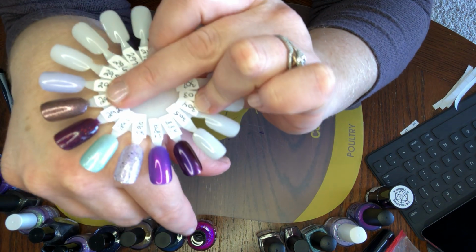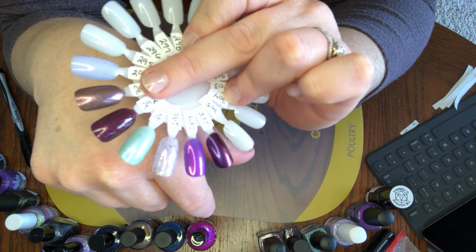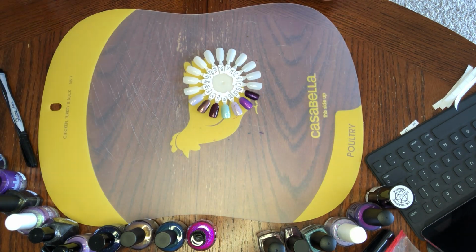So that was my third and final coat on Static Lacquer's Wild Beauty. Beautiful. So I put them away after every video.